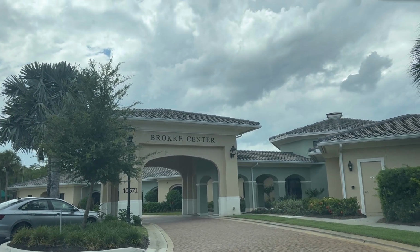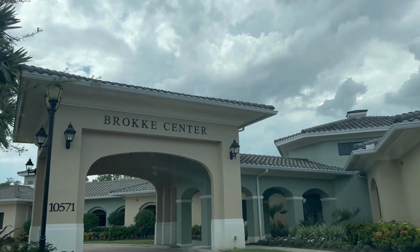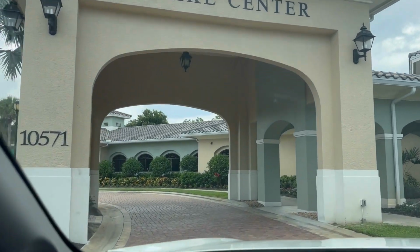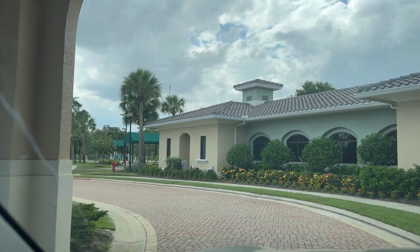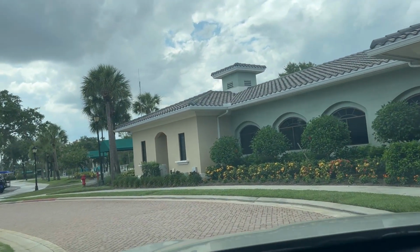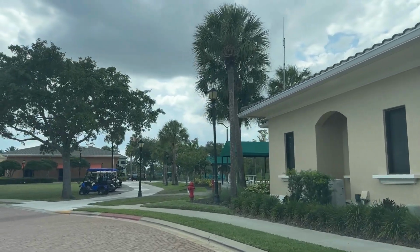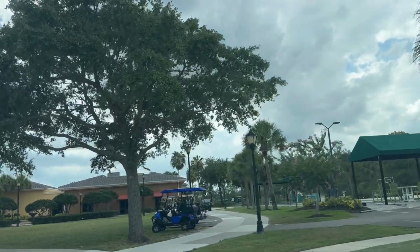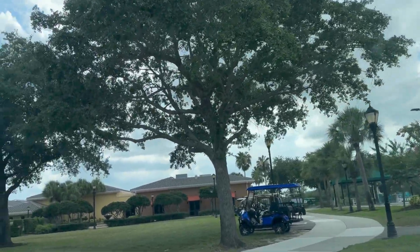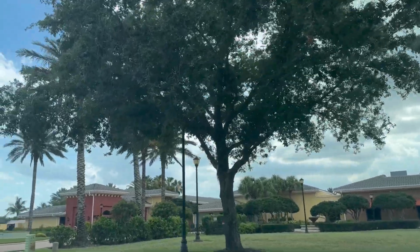Brook Center is the community center, adjacent to or part of the town center, which is available to all the residents in Pelican Preserve. The clubhouse is not available to all the residents of Pelican Preserve. You have to pay an extra fee to use the clubhouse and its amenities. It's a private country club and golf course.